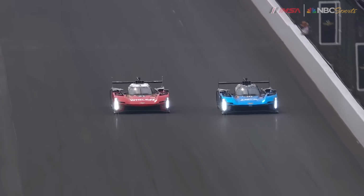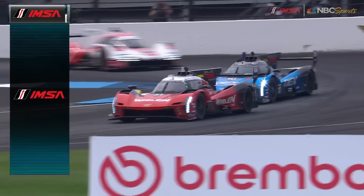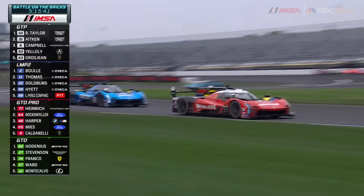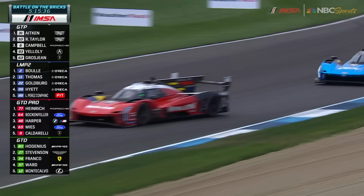Looks like this is going to be the pass here. Just huge momentum by Aiken coming through that final corner on the super speedway. Ricky Taylor couldn't afford to move late. He'll get a call on that, so he's keeping it clean.